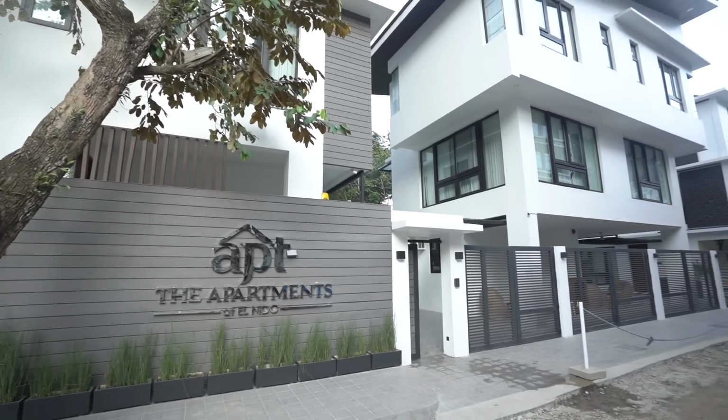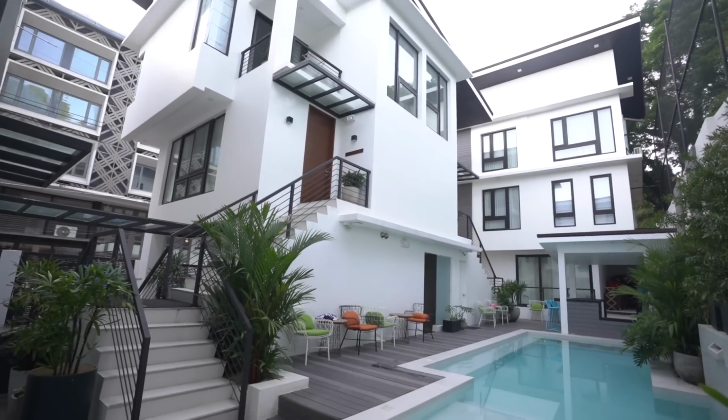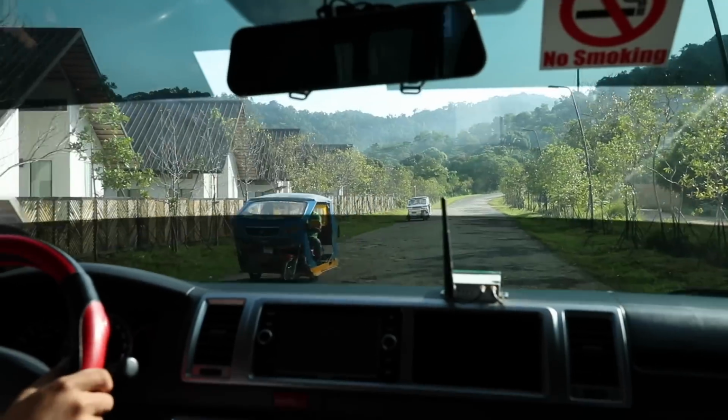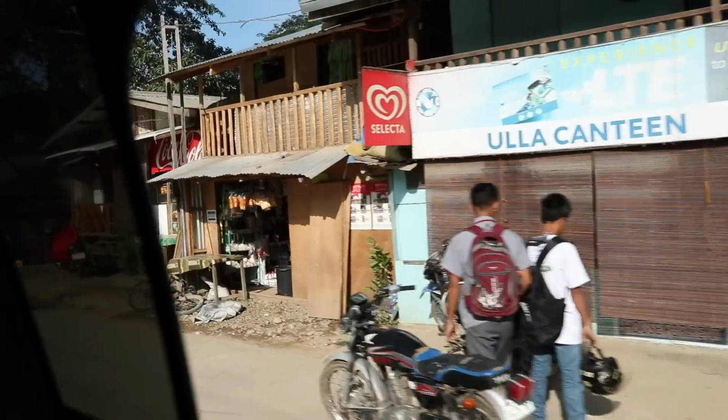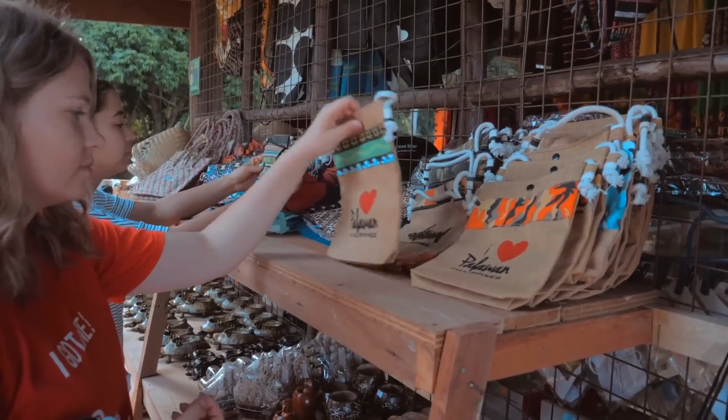I just arrived in El Nido. I'm in the town of El Nido right now. When I arrived at the airport, I was warmly greeted by the team at the Apart Hotels of El Nido, which is the place that I'm staying at. It is located about 20 minutes from the airport. This area is perfect if you want to stay within easy walking distance to a wide variety of restaurants, bars, shopping, and tourist offices. What I love about staying at Apart Hotels is that it combines the best parts about staying at a hotel in basically a luxury apartment.